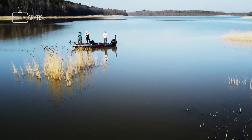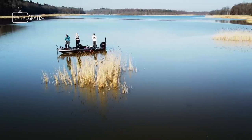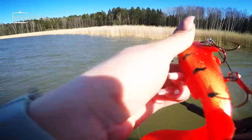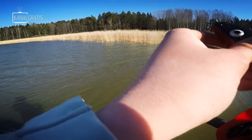Yeah, I think it has a lot to do with how you retrieve the lure. I don't think it's just randomized if you get a big pike or a small pike, and the really big ones sometimes want something special. That's deep, man. That's deep. Amen.